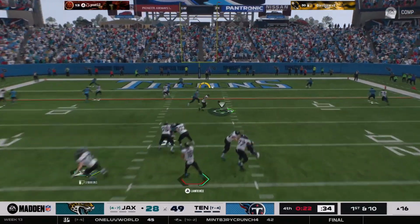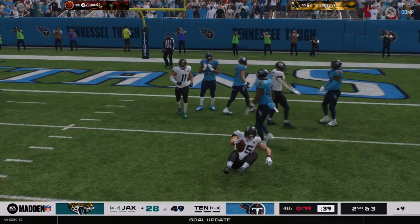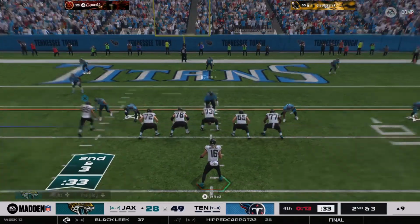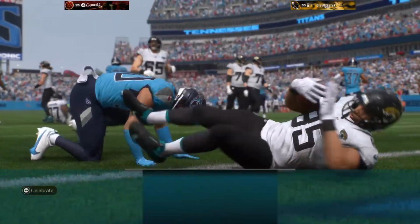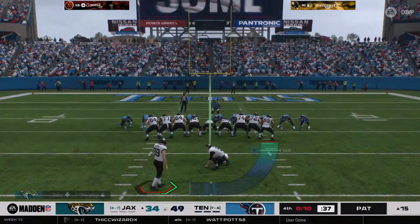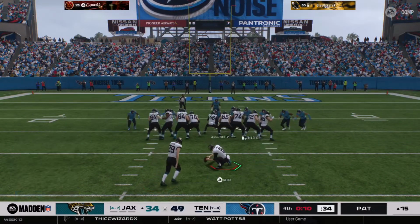Working out of the gun, it's Lawrence. Here's a short one. He's got Strange. Second down and 3. It's a gain of 7. Brings up second. To throw is Lawrence. That's hauled in at the 2. And this is going to be a touchdown. It's too little too late. They do get a bit closer as they score here in the final minute of play.